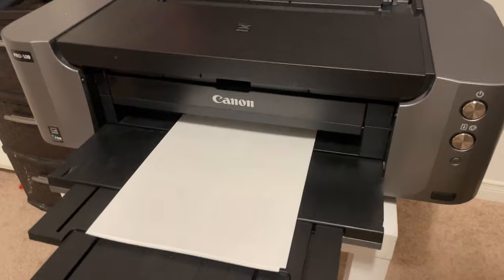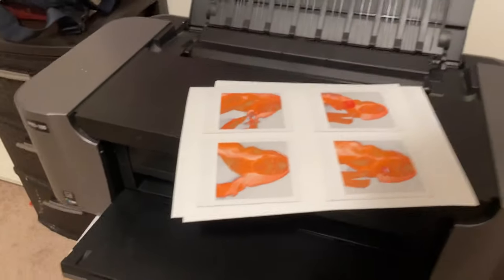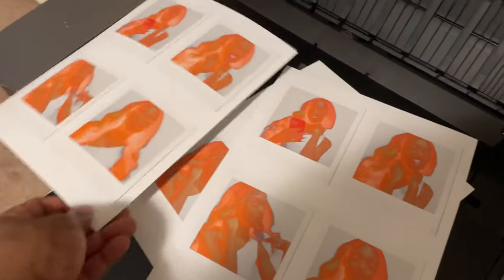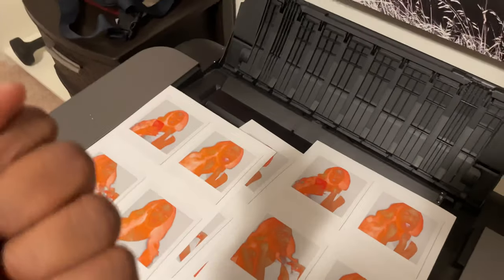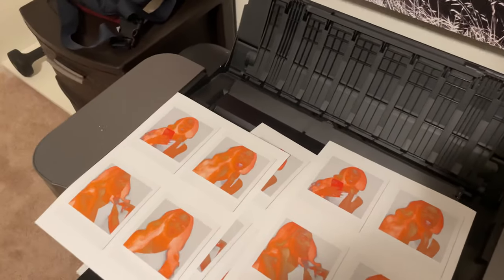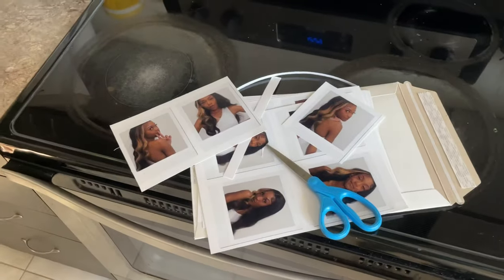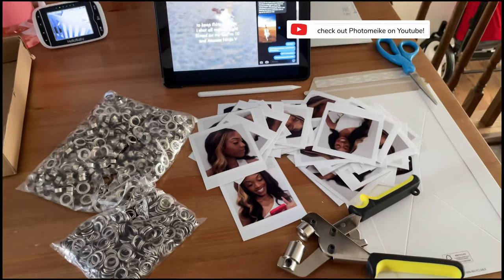Everything was going great until I found out that the print head on my Canon Pro 100 was clogged because I hadn't used it in so long. The shoot was in 24 hours, so fixing the print head was out of the question, so I rushed to the only camera store in the city that does photo printing to get it done. From then, I cut the photos, inserted the eyelids using a grommet tool, and connected the photos using key rings. This process legitimately took 8 hours straight.